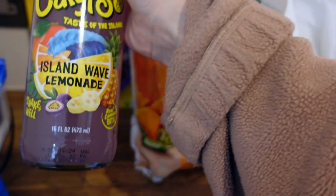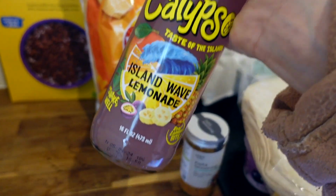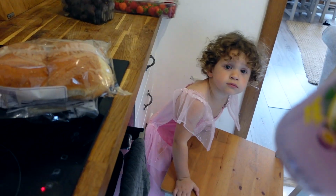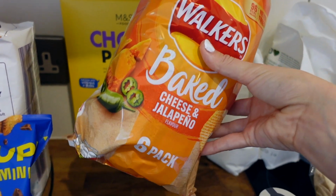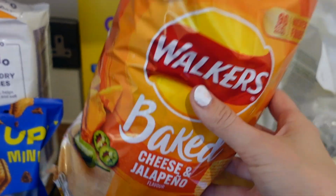I got Curtis this drink, because he loves these sort of drinks. It's normally £2.50, but it was on offer, and then I had a voucher. So, sorry, that's Flossie putting the chair up to come in here with me. Yeah, so it came to £1.25. These came up as free. There were a few flavours to choose from, so we've not tried these. So I got the children cheese and jalapeno. I think Horatio and Cosmo will like those in their lunches.